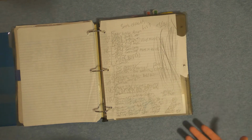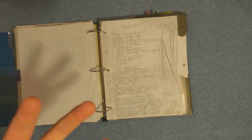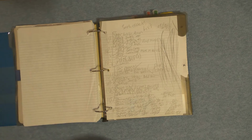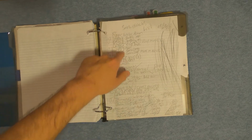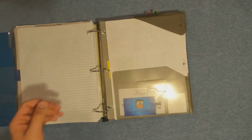Ooh, nice sound effects list. I like making sound effects. Those were fun. I did have to make my own set of sound effects, because I was also trying to make a fresh set of sound effects and make them myself, which was no problem. Nice big list of different kinds for each episode. A lot goes into it.